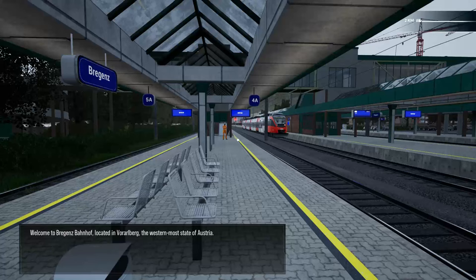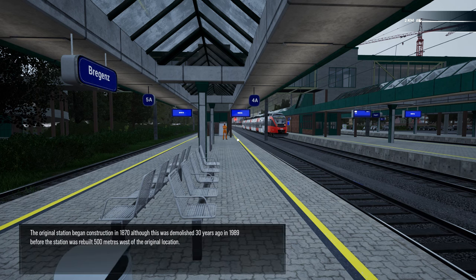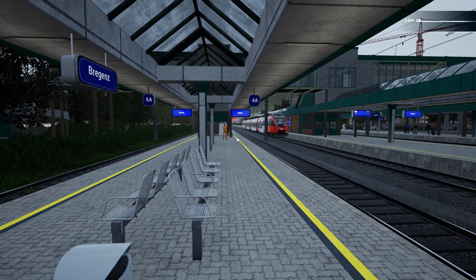Welcome to Bregenz Bahnhof, located in Vorarlberg, the westernmost state of Austria. The original station began construction in 1870, although this was demolished 30 years ago, in 1989, before the station was rebuilt 500 meters west of the original location.